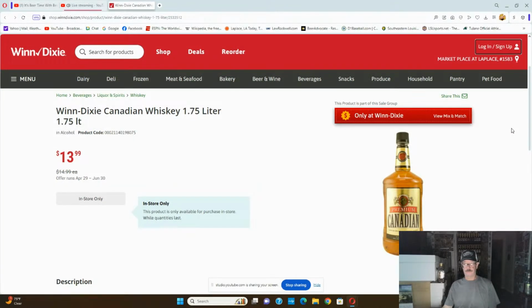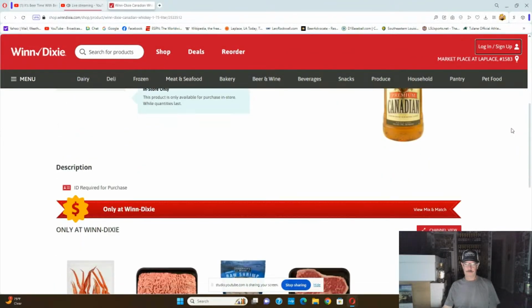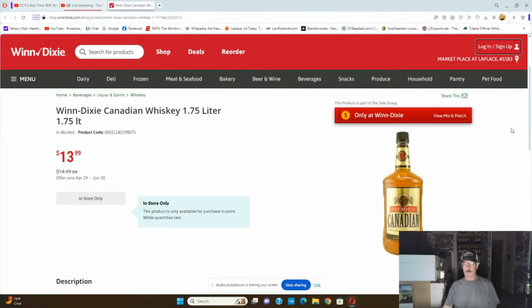In-store product available as a delivery. They do deliver. No description, but I put the description, which is right off the bottle. Canadian whiskey with natural flavors, plural, flavors, not flavor. Okay, so, it is what it is, right? That's about all you can say. It is what it is. No one forced me to buy it. I did it on my own.